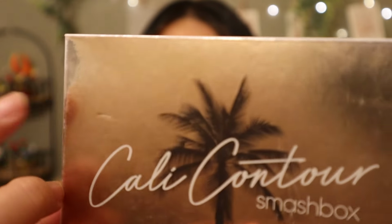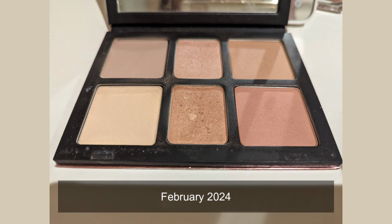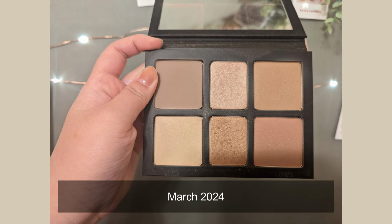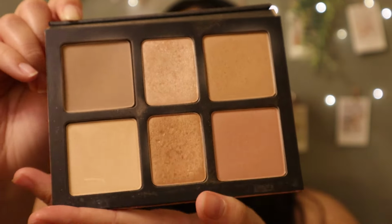For the next category, I drew a product you want to hit pan on, and I decided to pick my Smashbox Cali Contour in the shade Light Medium. I did not realize how destroyed my palette looks. I brought this with me when I was traveling, and I always bring this with me because it's a full palette. My goal is to hit pan on anything because I'm using the whole palette here and there, and I can tell that it's been used. Not enough to see anything that's close to hitting pan, which I'm fine with. So this is my current progress or state of this palette.